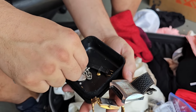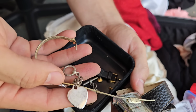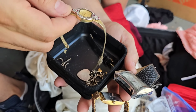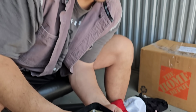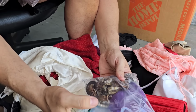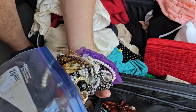Okay, this is, wow. I think this is solid silver here too. The previous owner could have told them. I think this is either plated, or it's going to be 10 or 14 karat. Most of the watches are usually 10. They need to be a little bit more rough and rustic. Oh my goodness, I cannot believe this. I cannot believe this. Look at this.